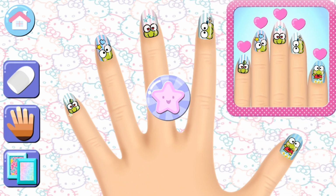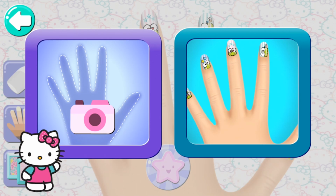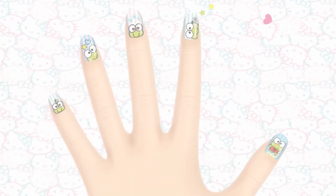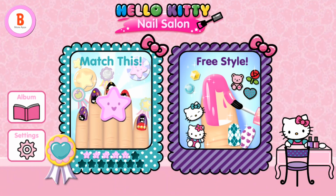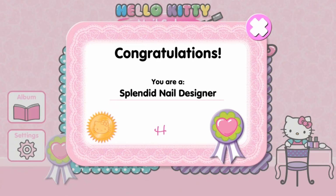Amazing! That cute star is for you because your manicure is perfect! You're a great nail designer! You earned the cute star! This manicure has been saved in your album! Congratulations! You're a splendid nail designer!